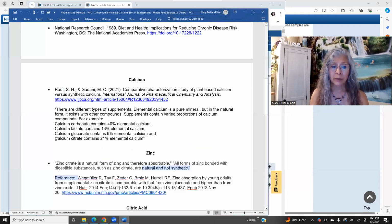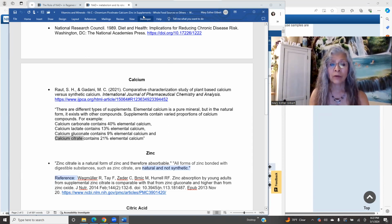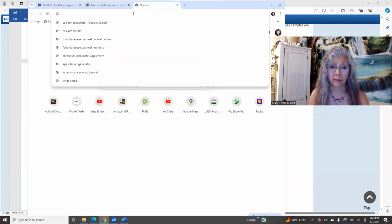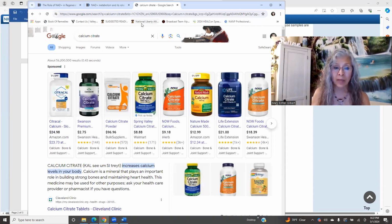So calcium citrate is supposed to be the most absorbable form of non-plant-derived calcium. So if you buy something like coral calcium derived from living coral, then that is a whole entire organism that contains the whole range of living, working minerals in its system. So when you have a coral calcium supplement, you're going to see a lot of different nutrients, not just the calcium in it. But in the meantime, let's look at calcium citrate, then I'll go to coral calcium.